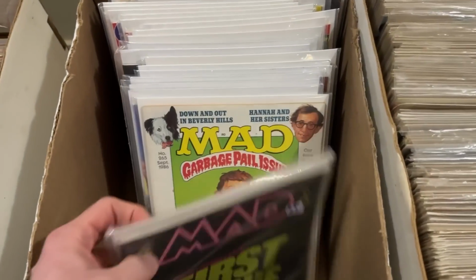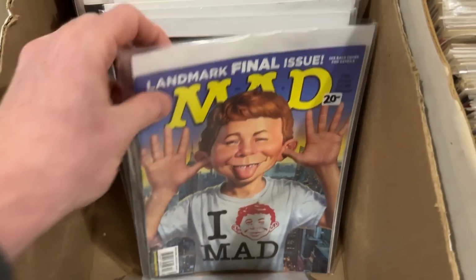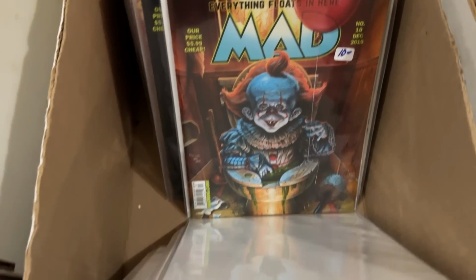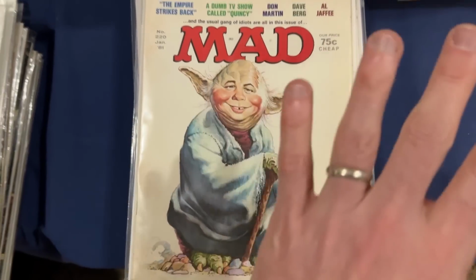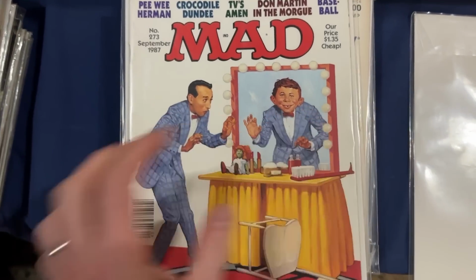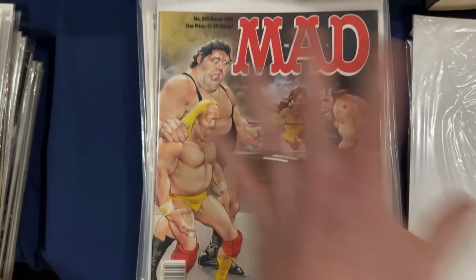All right, so here we go. Here's a box of Mad magazines, and some of these have individual prices on them, like $15 and $20. I'm gonna pass on those. Some of these are Modern Mad. I'm gonna pass on those as well. What I'm really looking for is what I pulled out here, which are these vintage Mad magazines that don't have a price on them. She told me we're just gonna do a bulk deal on everything at the end. So you're looking for ones mainly from the 1980s and earlier. Some from the 90s aren't bad either, but this is just classic.